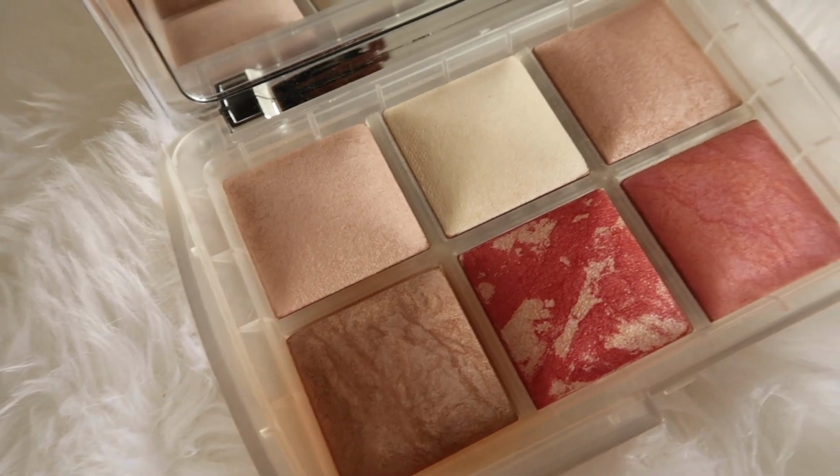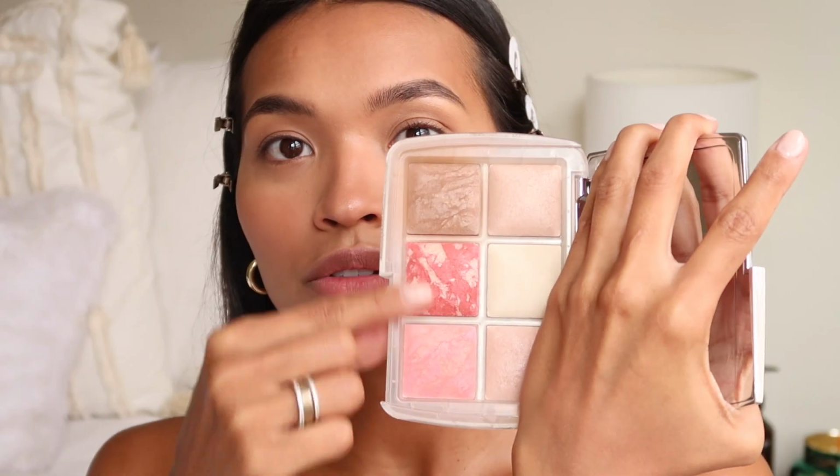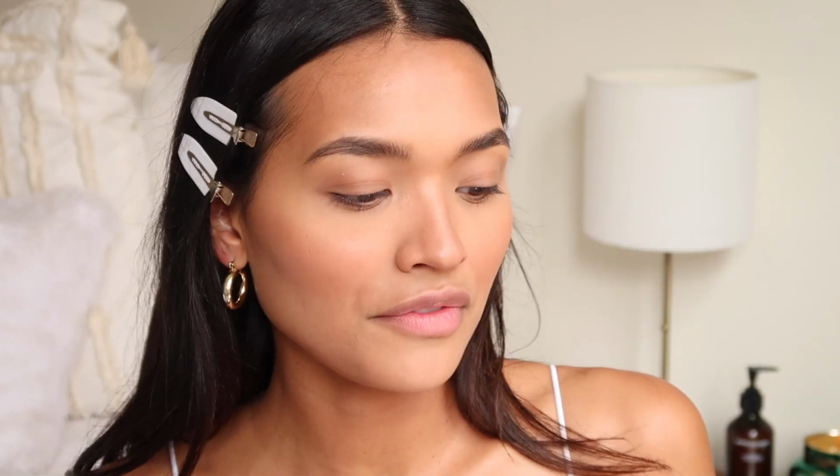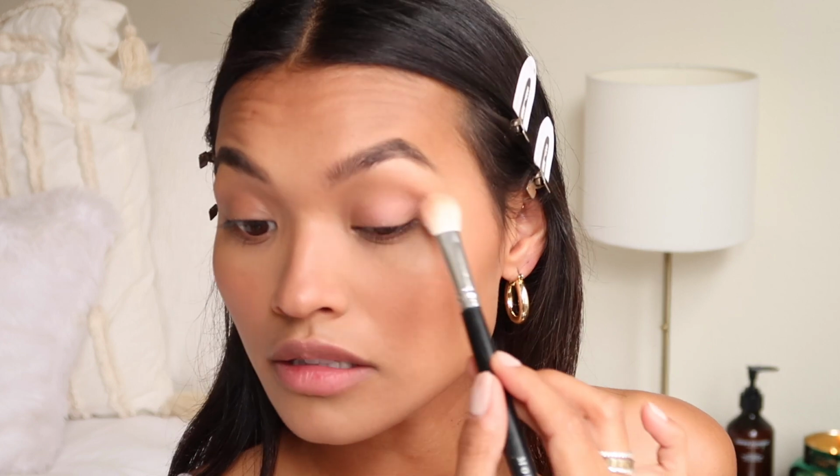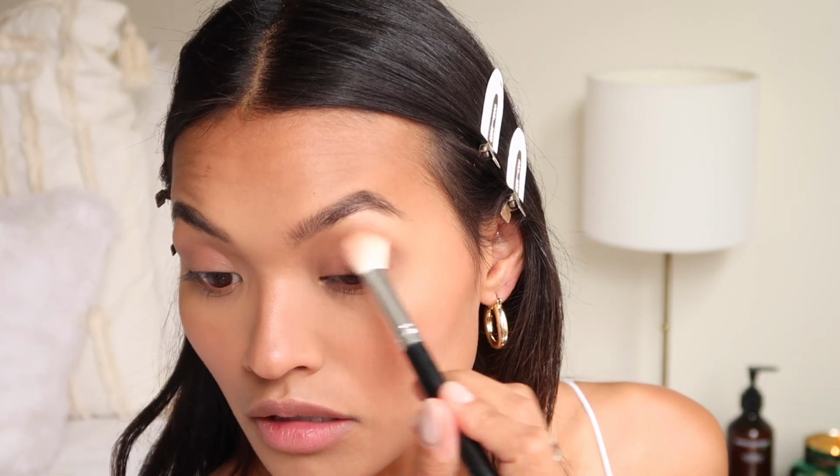So I'm actually going to use the Hourglass Ambient Lighting Edit Ghost palette. This has a bunch of colors right here, and I've actually been using these 3 on my eyes. It's just really easy, really simple, and I just love the hue that it gives. I'm going to take this shade, which is the Sublime Flush. It's like a peachy color. Just apply this right to the eyelids like so. And I take the middle one, which is the Iridescent Rose shade, and I just throw it in the crease.